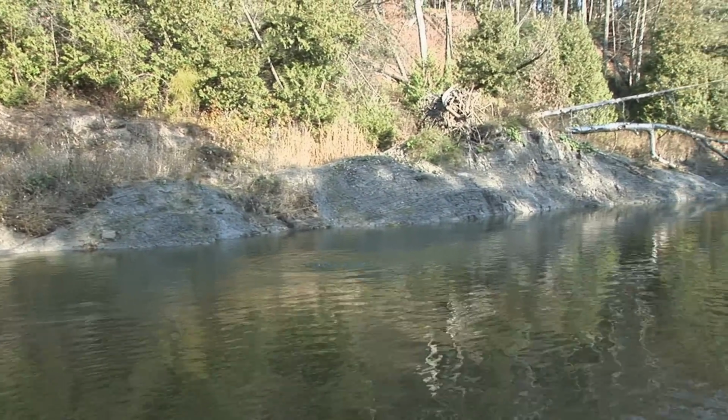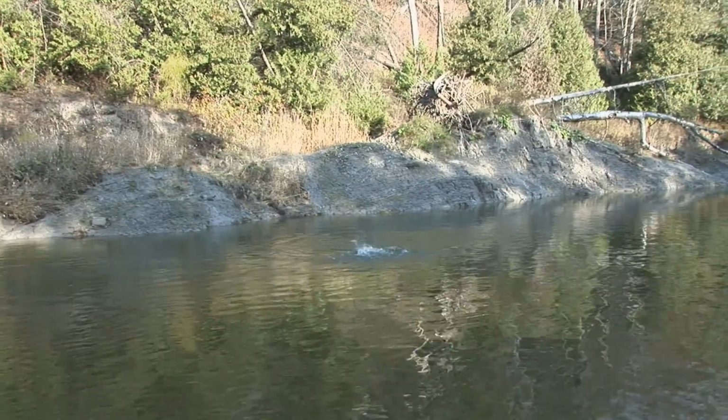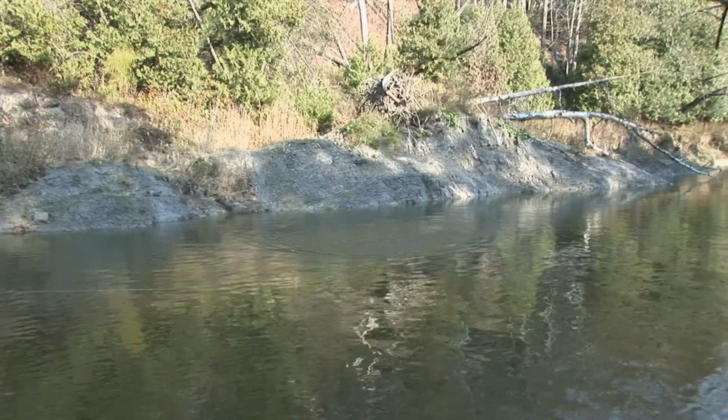Looks like a nice fish, 3-pounder, 4-pounder. Fresh fish, silver. Yeah. But you were right as far as the take. It wasn't anything that I've ever seen before. As far as the take, it was just like a bump, a quick bump. The slower the water, the lighter the take.